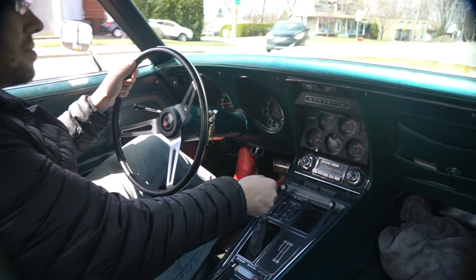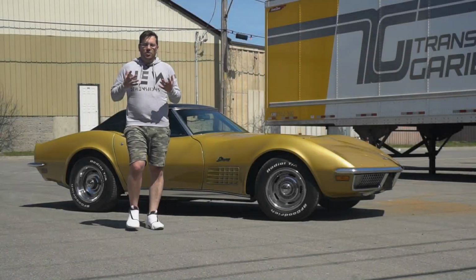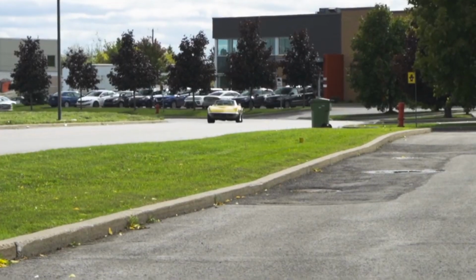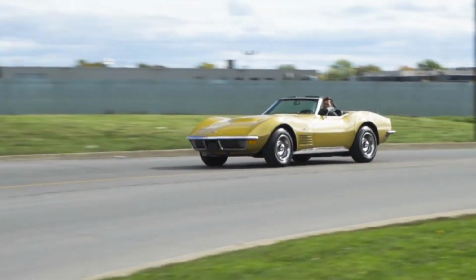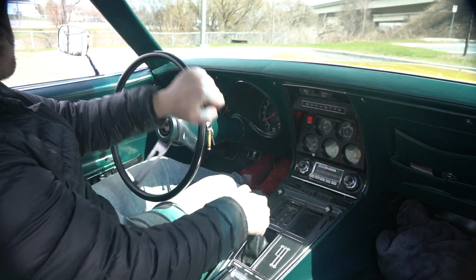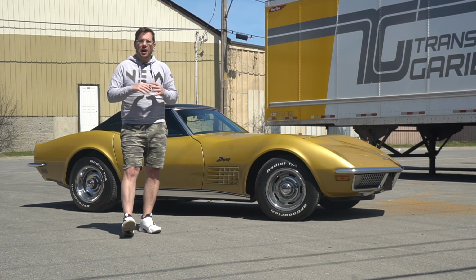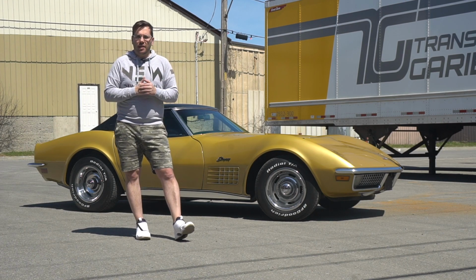Matter of fact, I drive this car even more with the hardtop than without a roof, so that's kind of cool. So the last thing, at number 1, that I really enjoy about that car is the handling. Honestly, the first time I drove that car, I thought, okay, it's going to float like a boat. It's not going to be fun to drive. But the steering wheel is quite small and the car is very well balanced. It kind of reminds me, and a lot of people are going to laugh at me in the comments, I'm sure about that, of the Scion FR-S.